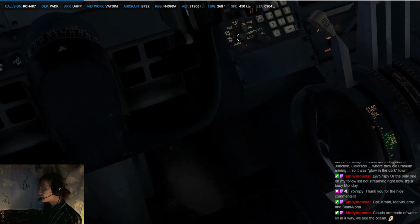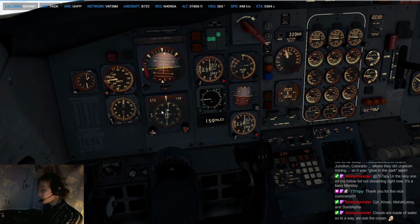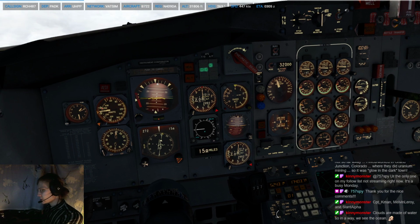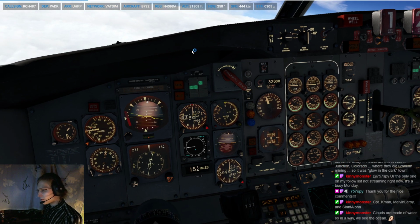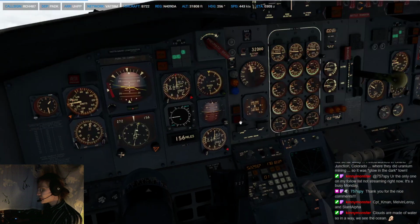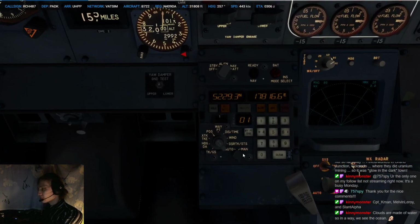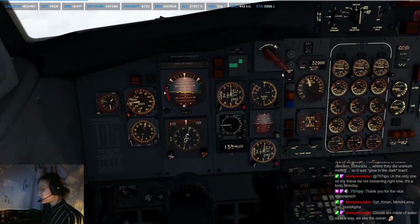What do we have in terms of wind? Two, three, four. Yeah, should be quite a steep intercept. Position display. And we actually already crossed the 180th meridian, so welcome to the Eastern Hemisphere. Okay, should be fine to intercept. Actually, went to 33 at 46.